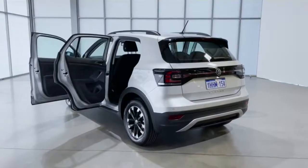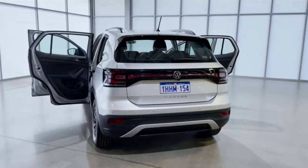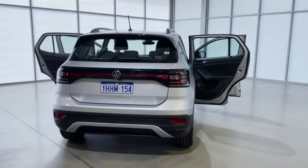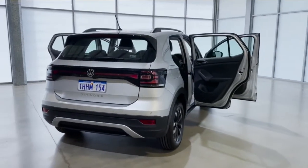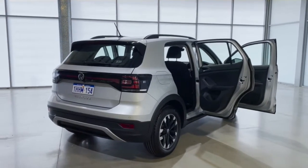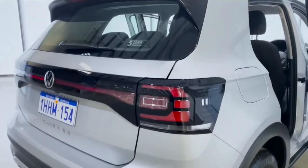There's a large cargo space. Comes with tinted LED lights, as well as fog lamps. There's a rear view camera. It also comes with collision mitigation. There's a cargo cover and tie down hook.